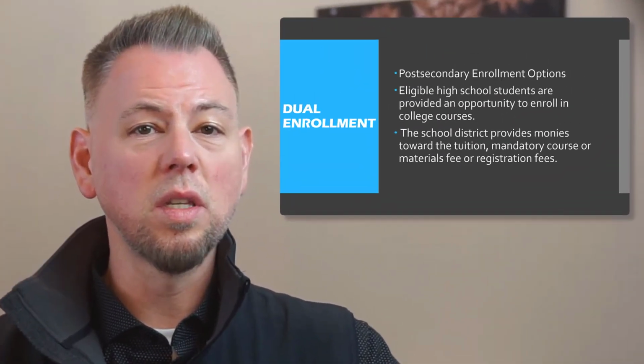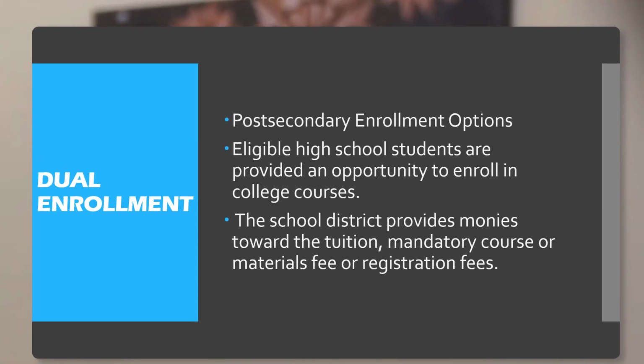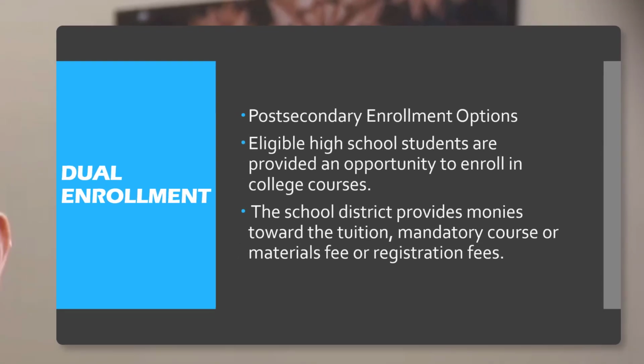Dual enrollment is an opportunity for students to enroll and attend a college course at a college or university campus to earn college credit and/or graduation credit. This will not only allow students to get a head start on their degrees, but also expose them to the rigors of a college course. UCS will provide monies towards the tuition, mandatory courses, or material fees and graduation fees.